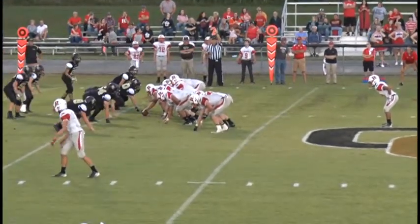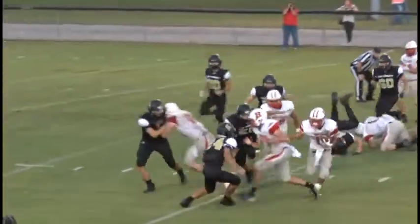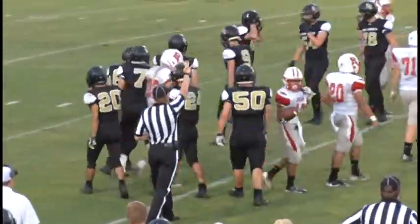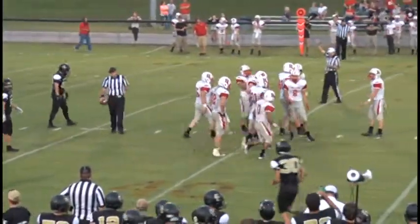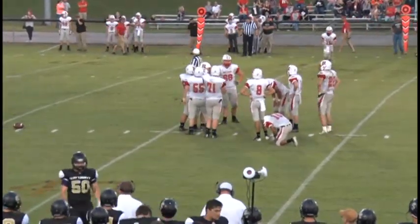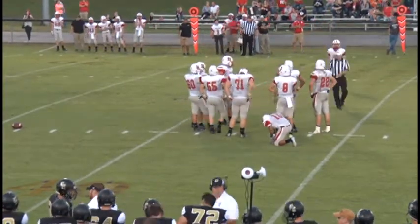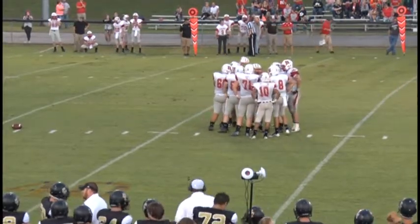Now, single setback, I believe. There's the snap. A pitch out to the left side to Pruitt. Pruitt looking for a lane, makes a juke move. He's dragged down by the helmet. Number 24 on the tackle was Jared Markham. Pruitt tried to make a cut, and basically Markham hog-tied him by the helmet and just bulldogged him down. Did I use that phrase? Yes, I did. I apologize.